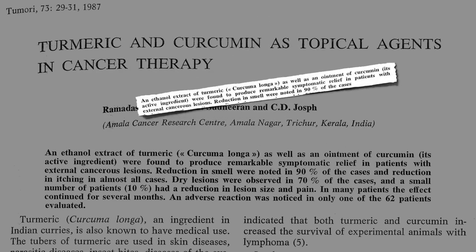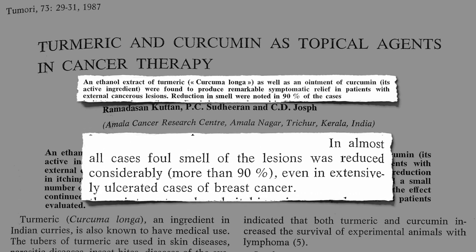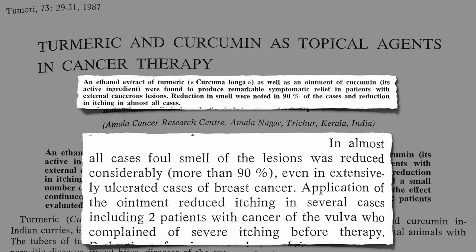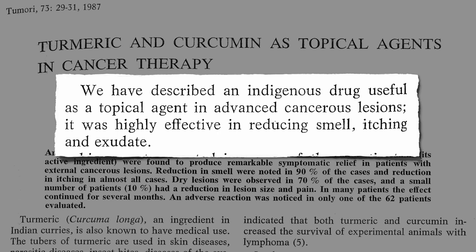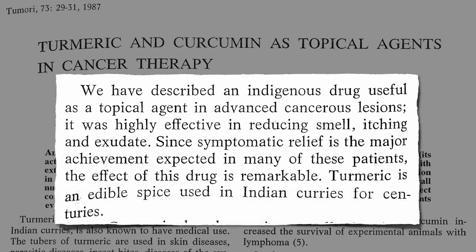It produced remarkable relief. A reduction in smell was noted in 90% of the cases, even in extensively ulcerated cases of breast cancer, and a reduction in itching in almost all cases as well, for example, relieving the severe itching in two of the vulva cancer patients. Most of the lesions dried up, and in many cases this relief lasted for months, all from just rubbing on some harmless spice, turmeric, which they describe as an indigenous drug, highly effective in reducing smell, itching, and exudate. The effect of the so-called drug is remarkable, and that drug is just some edible spice used in curries for centuries.